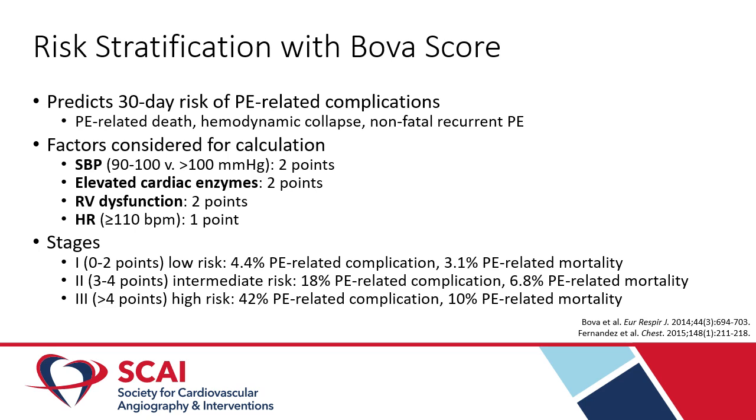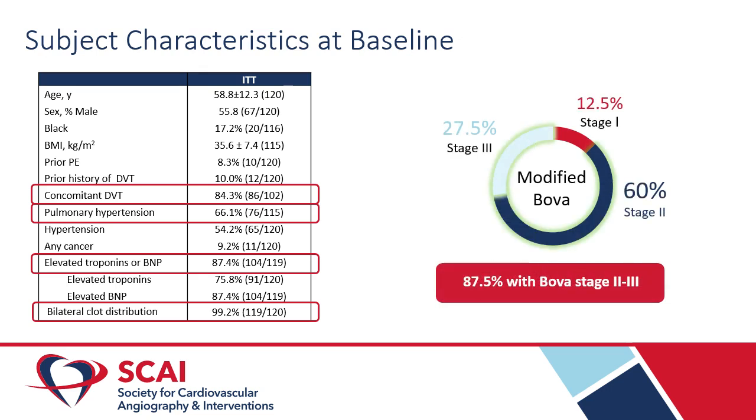BOVA stages 2 and 3 are considered the more advanced stages, with up to 18 and 42% PE-related complications at 30 days, respectively. With that in mind, 87.5% of the intention-to-treat patients within our cohort fell within the advanced stages of BOVA 2 and 3.